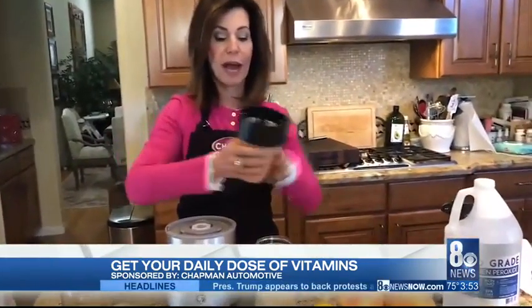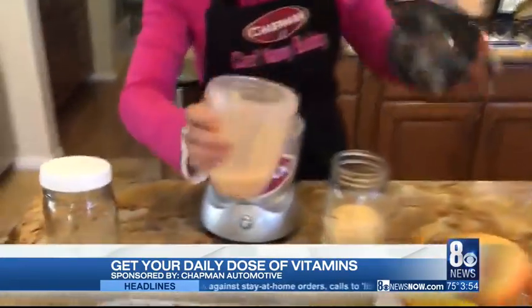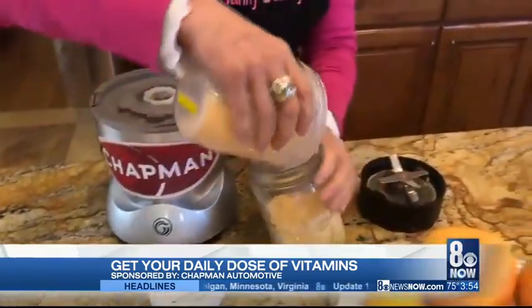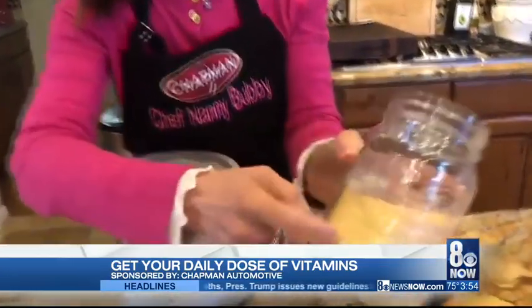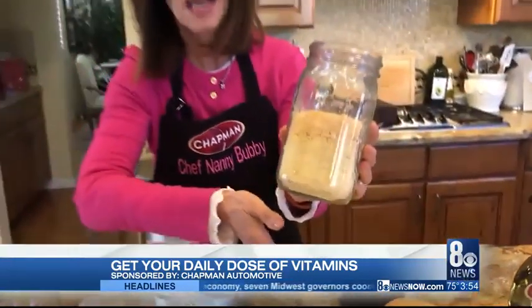You're going to take your powder. You can see how nice of a powder. I'm definitely struggling with this today. This nice powder, pour it in, keep building it. As you can see the difference between the color of what has dried and what is in there as well.